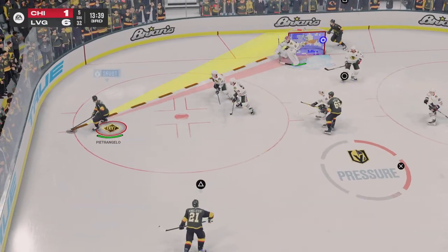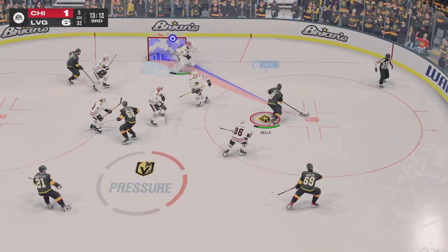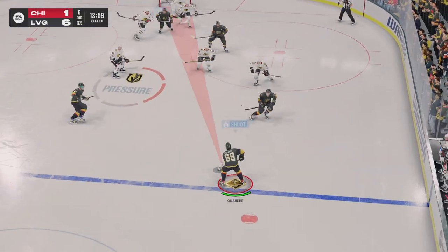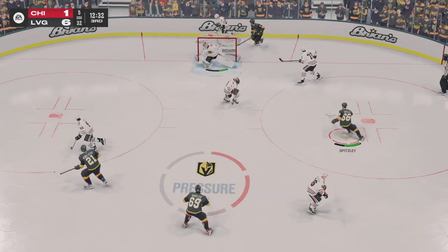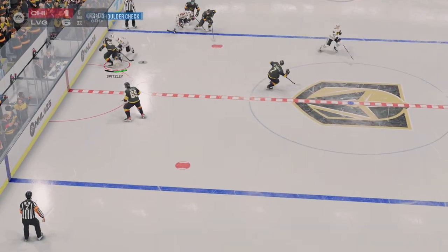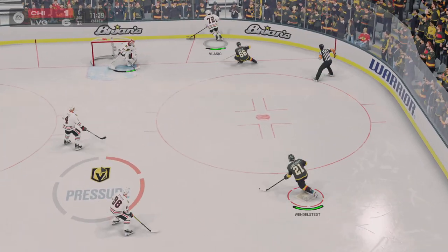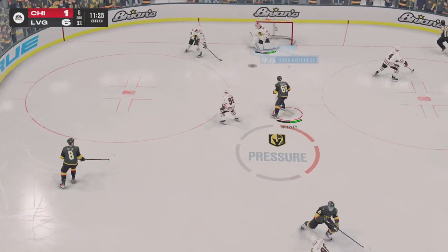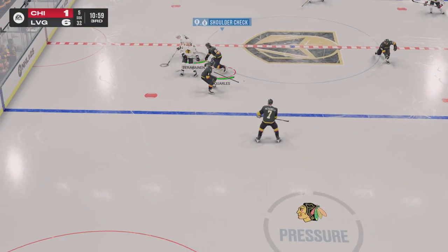Feeds it over! Here's a pass down low. Right in the low slot. Hammers one! And that won't go as it hits one of his own teammates in front. Quick pass to Jones. And it's poked away in the neutral zone. Nice heads-up play there. The Blackhawks have it now. And he slides it quickly to Teravainen.